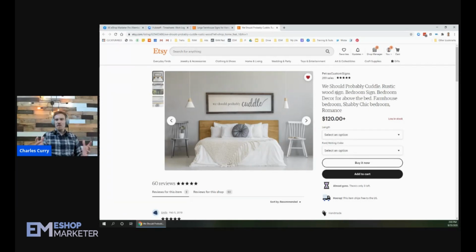Now you need to think, what is the buyer going to be searching? Someone that's looking for a sign over their bed is going to be searching for keywords like bedroom signage, bedroom decor. You can see she's got this one over here, bedroom decor. That's probably a better keyword. I never thought of that as a quote. We should probably cuddle as a quote. So I wouldn't search, we should probably cuddle.